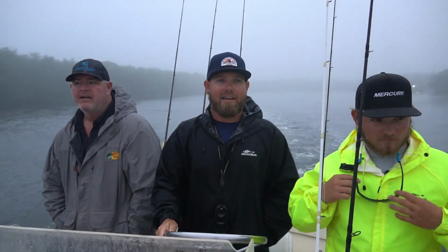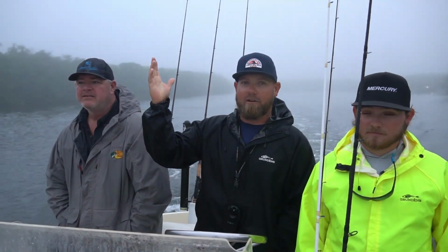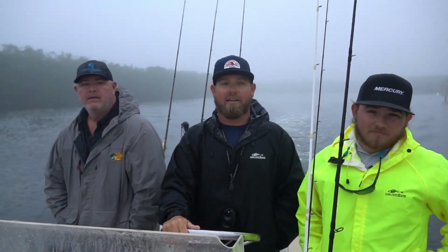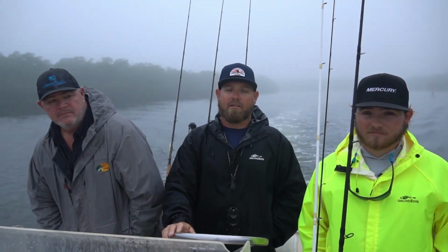We're out here today. It's a little foggy. I don't know if you guys can see this. It's been dangerously foggy for about the last week, so we're having to really take our time. What I've been having to do is fish pretty close to the ramp. And lately we've been on a really good trout bite.